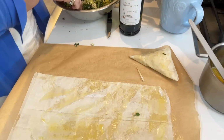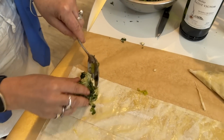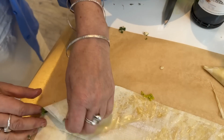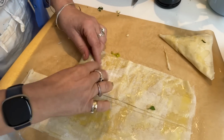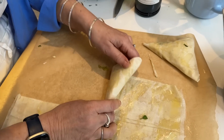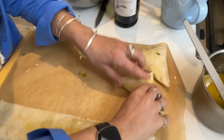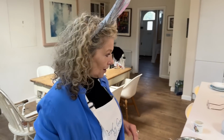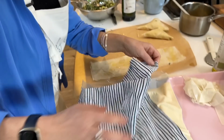I'll do that one more time. We'll get a little tedious. Okay, so over to that side. That way. That way. Tuck it over. Okay. All right. You made that look so easy. Yeah, I was sweating. And then you're going to brush them with oil and put them in your pan.